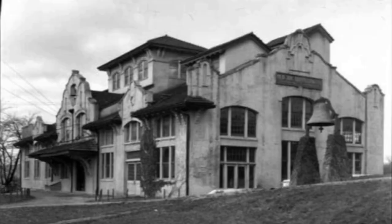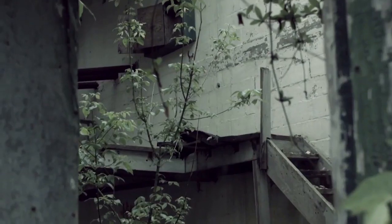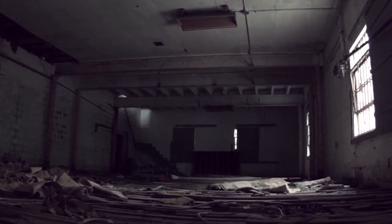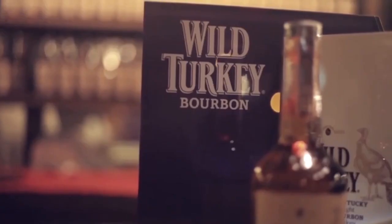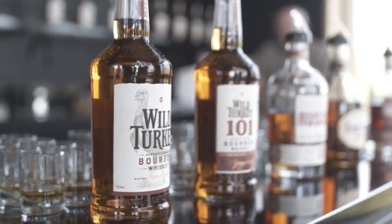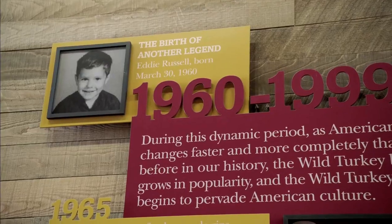Now, the distillery has been around for 100 years, and that's going to be a reoccurring theme when I introduce the next couple of distilleries. It's gone under a bunch of different names, a bunch of different ownership throughout the years. So that's just again a reoccurring theme here, but it's been around. The home location has been here forever. In 1940, Wild Turkey was born.